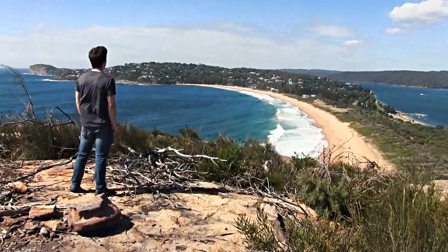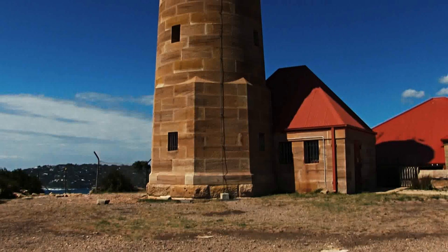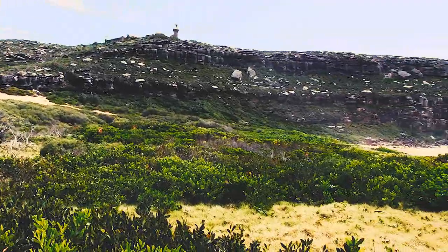The Barrenjoey Lighthouse is a little harder to get to. Taking a bus will take nearly 2 hours from Sydney CBD. But if you drive, it is just over an hour. Just over 45 kilometres, 28 miles away from the Sydney CBD.